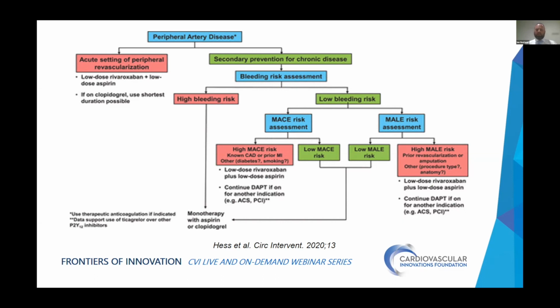Among those with stable atherosclerotic disease, and obviously those with polyvascular disease, often it's important to differentiate those individuals between a low and a high bleeding risk. Certainly those with a high bleeding risk, you'd want to avoid multiple classes of agents. So in this case, monotherapy with aspirin or clopidogrel would be an appropriate indication. And for those with low bleeding risk, it depends upon their ultimate outcome risk, whether it be for MACE or major adverse limb events. So those with high risk can be considered for novel agents such as dual antiplatelet therapy or low-dose anticoagulation with aspirin. And similarly, those with high limb risk can be considered for the same. So I'll stop there and take any questions and discussion.